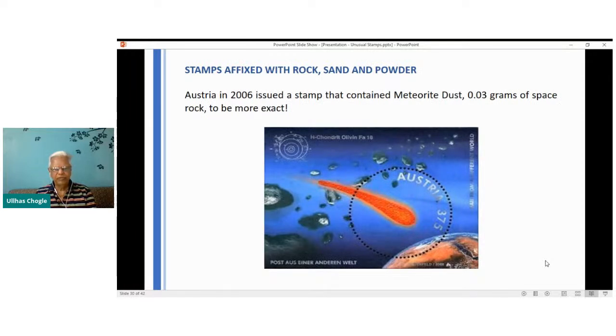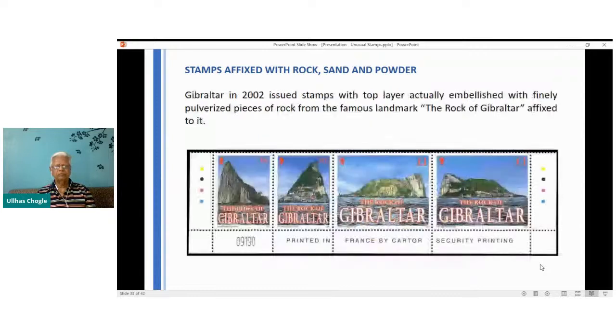Austria issued a stamp that contained meteorite dust. To be more exact, there is 0.03 grams of space rock encrusted on each stamp. Now, stamps affixed with rock, sand and powder.